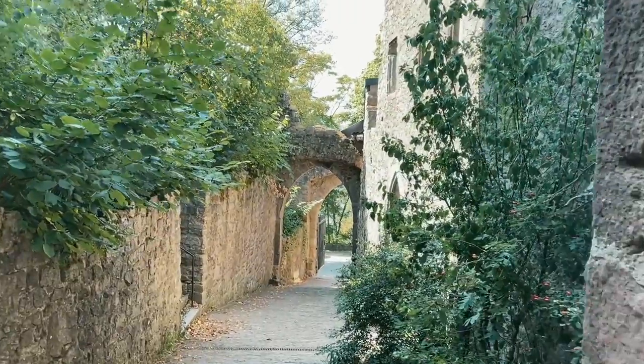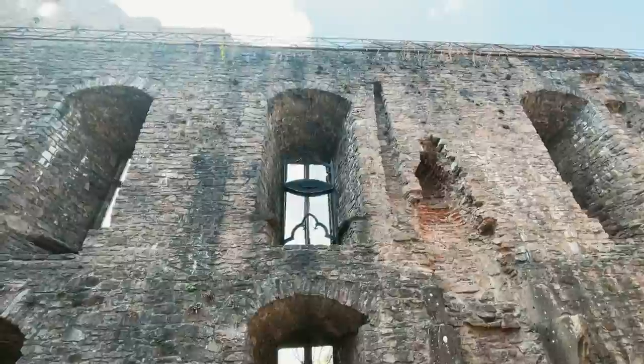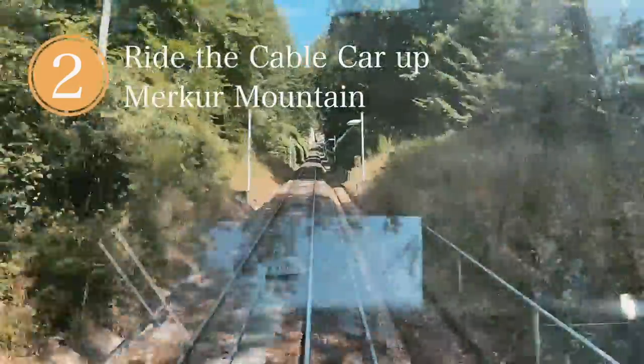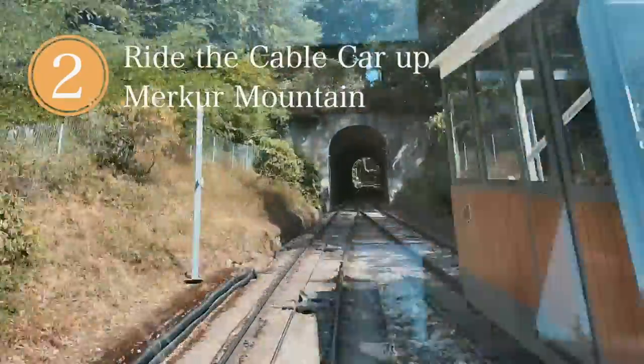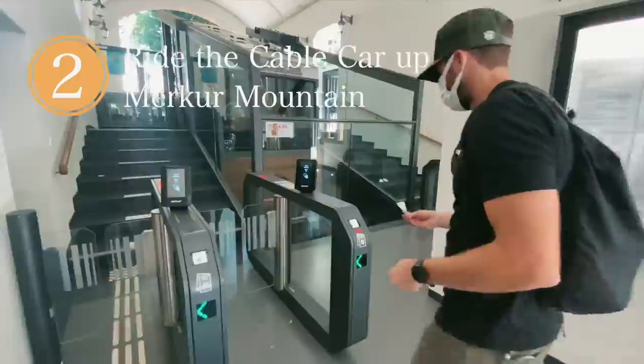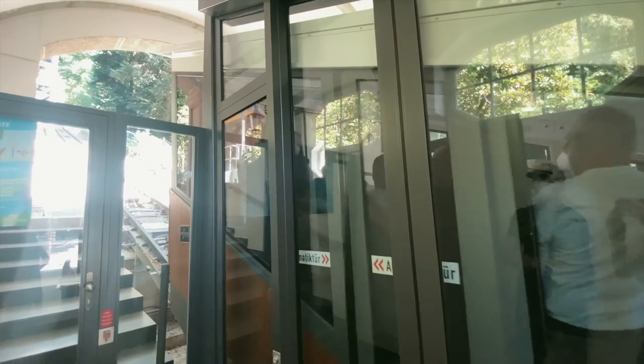Don't miss viewing one of the largest wind harps in Europe that lies in the ruins of the Knights Hall in the old castle. You don't have to go far for the second thing on our list, which is riding the cable car up Merkur Mountain. This is also on the Panorama Trail and can be visited in the same day as the castle ruins.